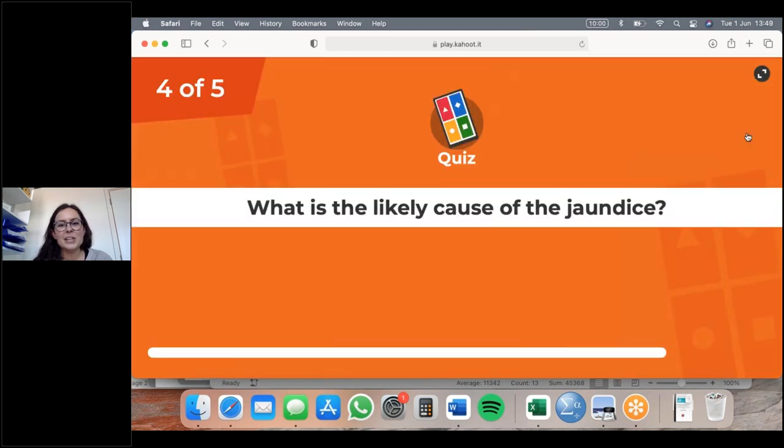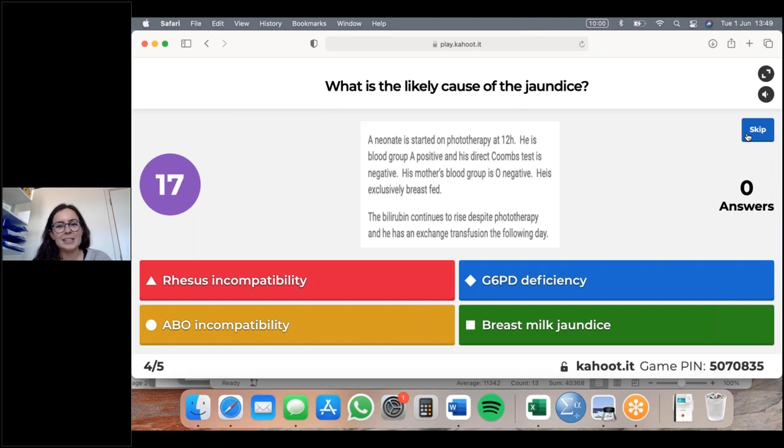So what's the likely cause of jaundice in this baby? He's A positive, DAT negative, mum's O negative, and he's exclusively breastfed. He starts on phototherapy, but the bilirubin still goes up and he ends up with an exchange transfusion. Which of these causes of jaundice might have caused this severity of jaundice?